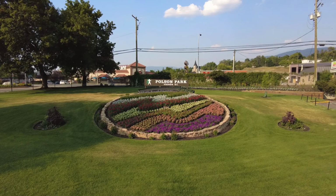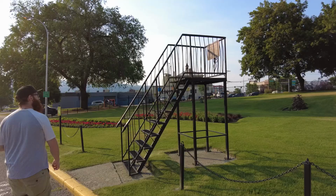We're also right here in front of this beautiful, lovely flower garden. Flower display. Has an interesting vantage point. It's got like a whole staircase and everything. Yeah. It's a little excessive, I think, but I mean, if you want the best angle of flowers. Or we're just missing something.